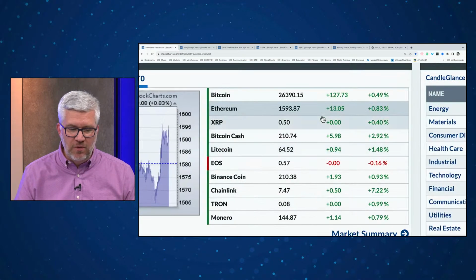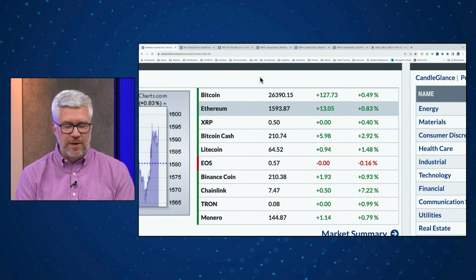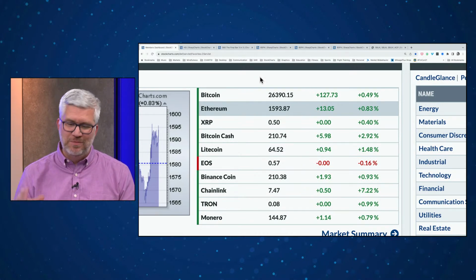Finally, cryptocurrencies all in the green. I exchanged messages with Adrian Zadunchik, who's been on our show a number of times, talking with him about work that he and Jeff Hirsch had been talking about, which is looking at seasonality in cryptocurrencies.